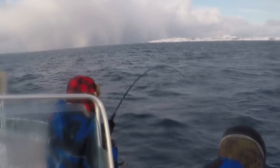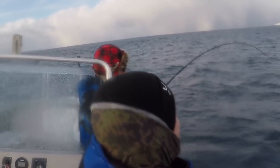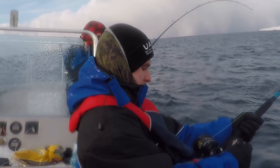Halibut? I don't know. I think the only thing I have... an old wooden door. You look like you got a truck on the end of it.